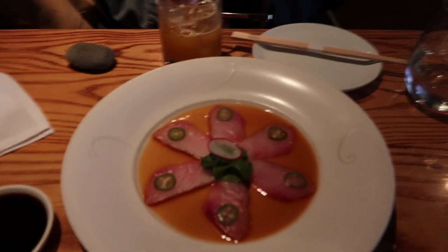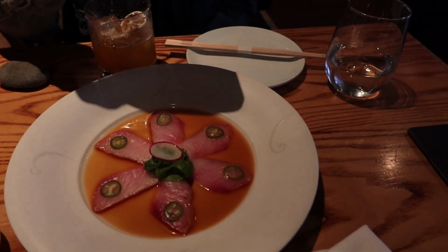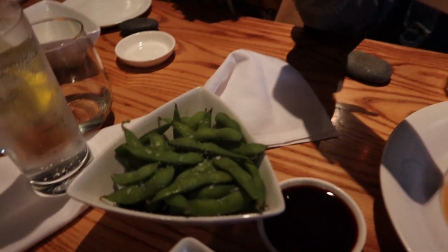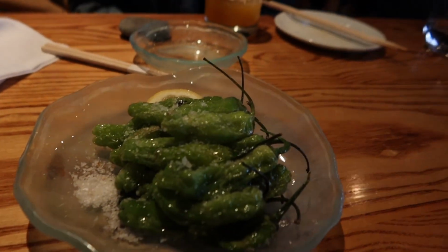Y'all, so we got two of our dishes. This doesn't really look that good. It actually looks kind of scary. It just is giving extra raw. And then this is edamame. Why just eat this? Hold this. So now we just got shishito peppers.